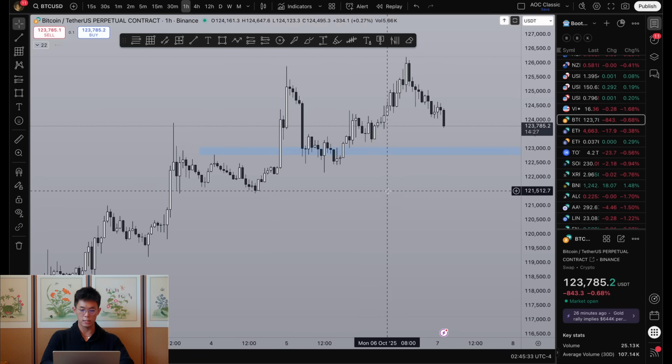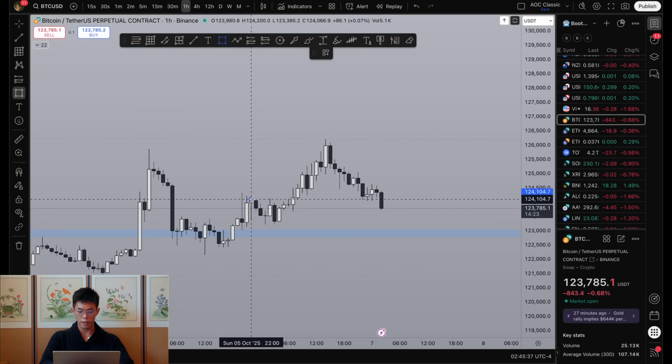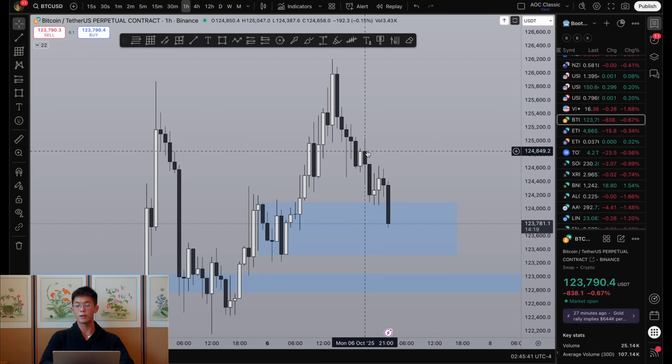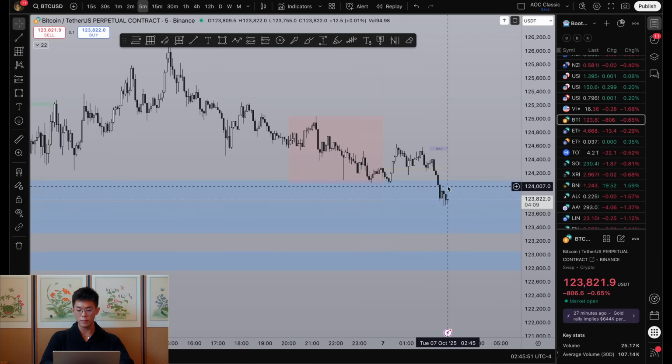And now that we go down into the 1 hourly chart, let's try to refine this. So to kick things off, we are now coming back into a bullish order block that we marked out from yesterday. Now, the beautiful thing about this setup right here is that the moment we go down into the 5-minute chart, you can see that the Asia low has just been taken out during the London session. And so this is kind of a manipulation move.